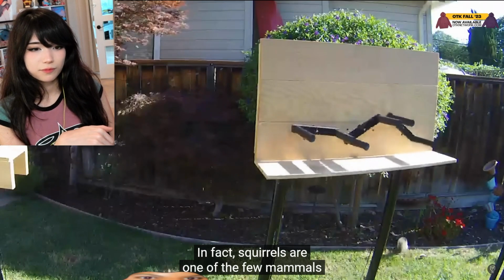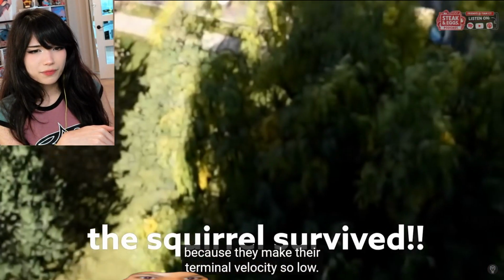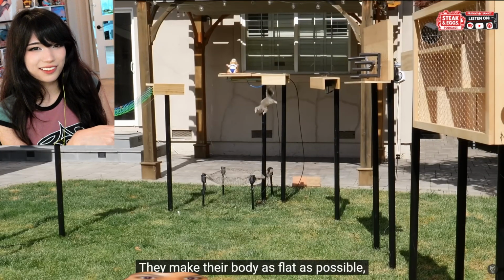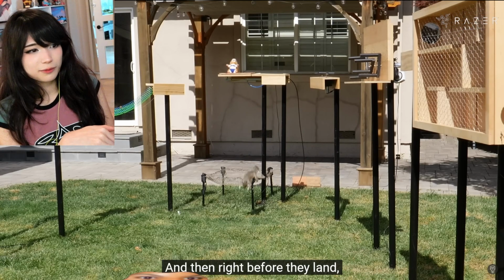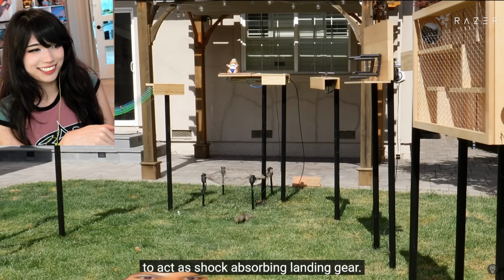In fact, squirrels are one of the few mammals that can survive a fall from any height because they make their terminal velocity so low. You can see it right here. They make their body as flat as possible, then put their tail up to increase drag. They basically become a parachute. And then right before they land, they pull in and fully extend their arms and legs to act as shock-absorbing landing gear.